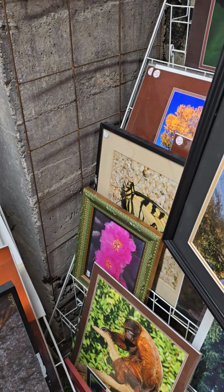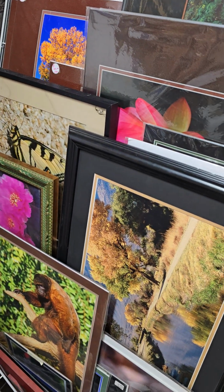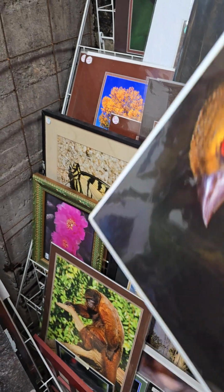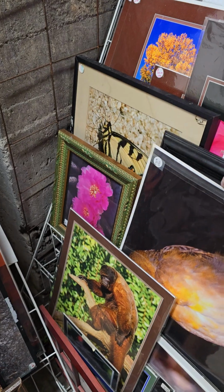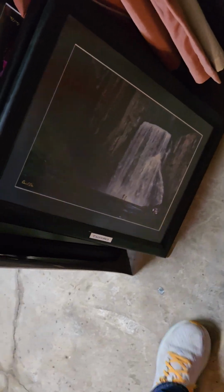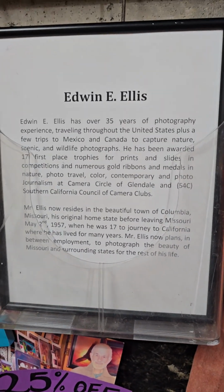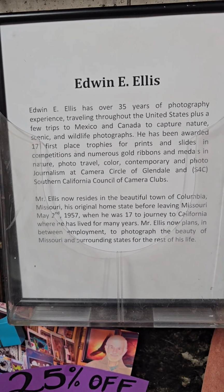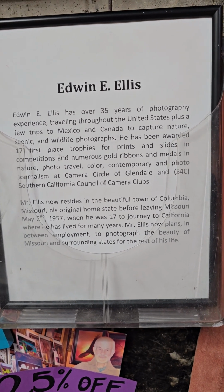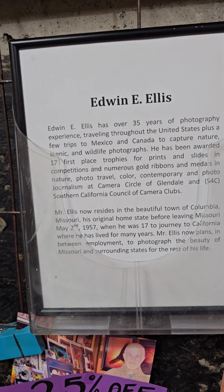This is Edwin Ellis's work. Lots of prints here. Got framed art as well. There's more. Apologize for the way it's set up, but you can read about Edwin. That's right. All right.